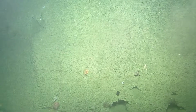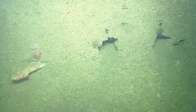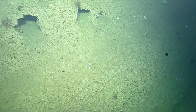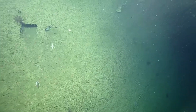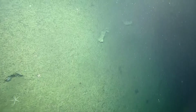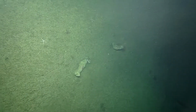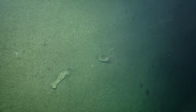Someone tuning in was curious about the colors that we're seeing. Why do corals have reddish, purplish hues at this depth? Well, the color red is the first color to attenuate in the ocean, and so these red organisms are more well camouflaged in the deep ocean and the dark ocean.